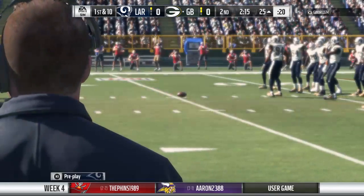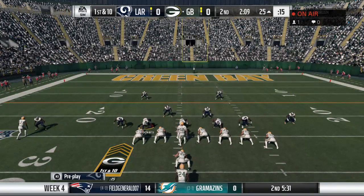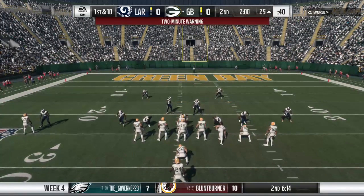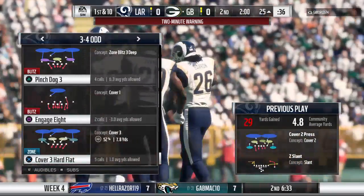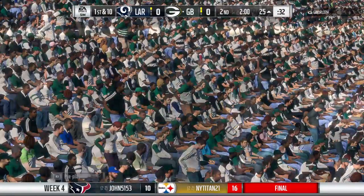They don't need to run another play here before the 2-minute warning. Let's see if they do it anyway. Remain in a scoreless first half. We're back to Lambeau following these words.